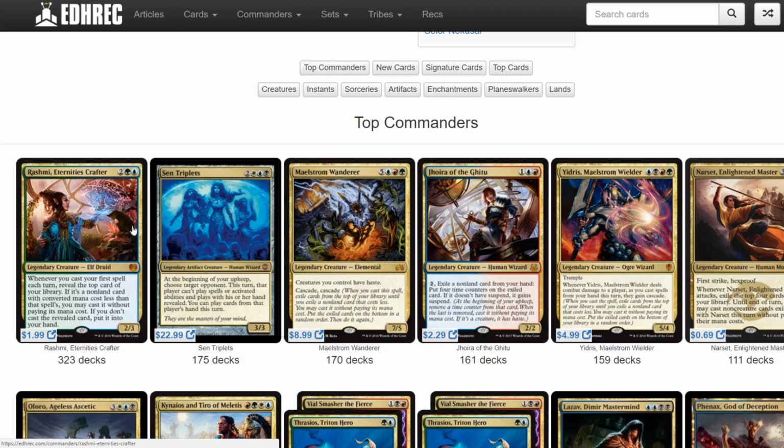You can see that it's used in a lot of the more blue rampy type decks. Narset and Jorah and Maelstrom Wanderer, probably these are decks that want the card because they have ways to cheat it out, and Yidris as well. Some pressure from Yidris. Yidris might be the next flavor of the week because people are starting to know the power level. It's been just overshadowed by Atraxa and the Brea, but I think it's just a matter of time before this one becomes another popular commander.